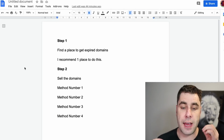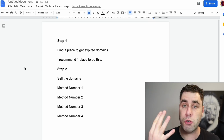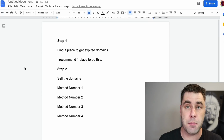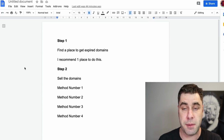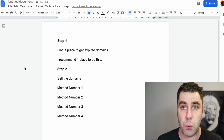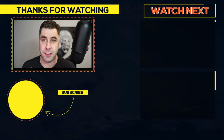All right, guys, so that is how you do it. You're going to find domains from the method that I just showed you, and you can try these 4 methods to sell these domains. You can straight flip the domains. You can create starter sites with the domains and then flip them. You can get a logo with the domain and flip them, and even a logo and a website and flip them. Or if you want to do method 4, you can find local domains and do cold outreach to local businesses. And yes, this does work. People make a lot of money doing this method.